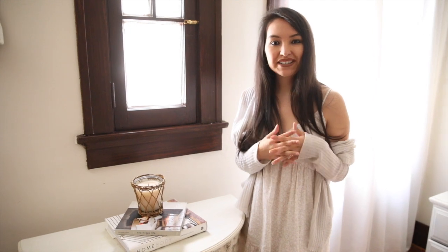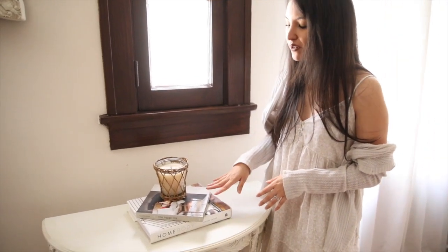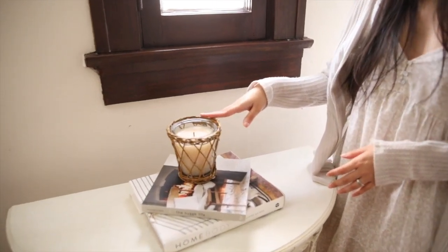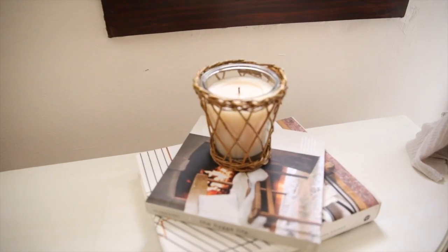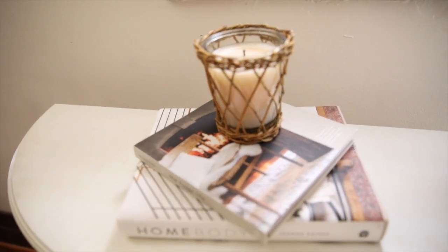So this is another example of what it looks like to decorate with books. Here I simply have 2 books and a candle on top of it. So like I said, I think books just make everything warm and cozy, and it adds a little touch to your room anywhere in your house.